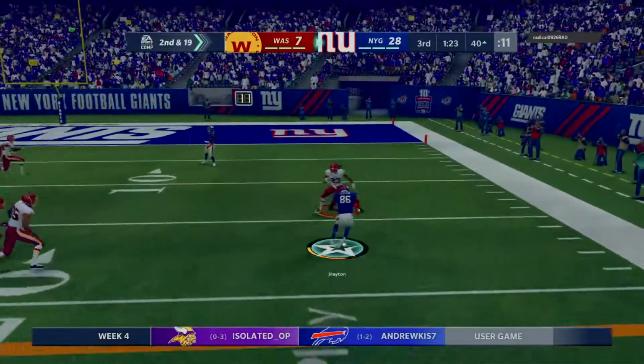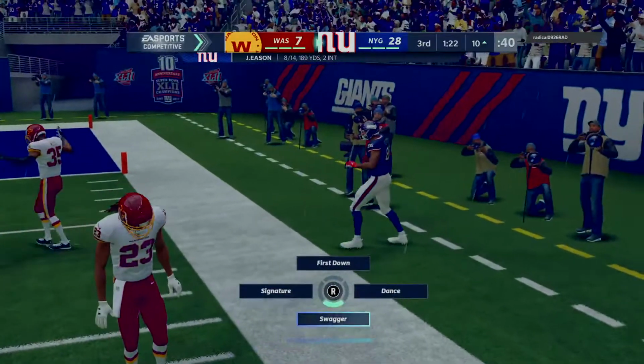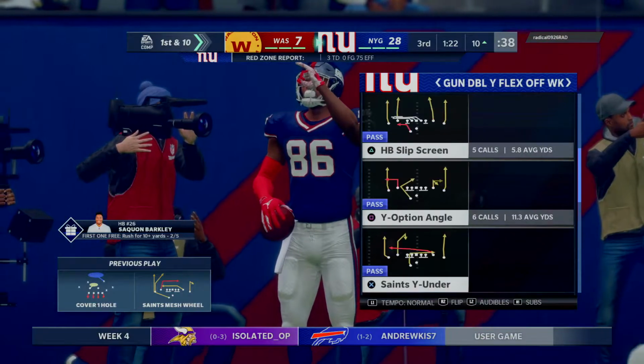Now a nice throw here, right side. He hauls it in. And he is out of bounds right around the 10-yard line. Good yardage after the catch as that played good for 30 and a first.